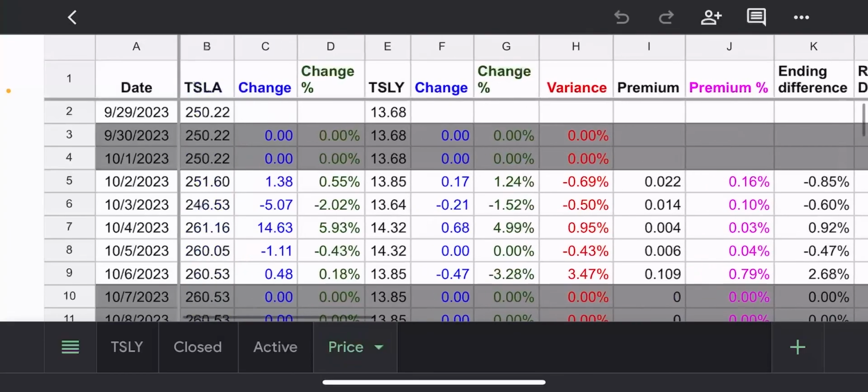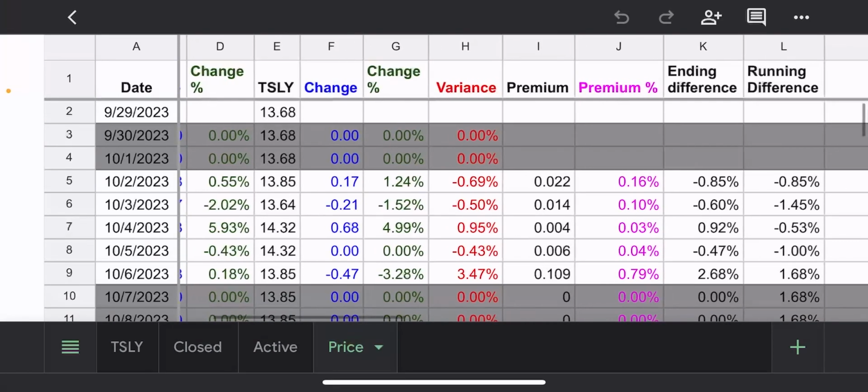Now if we look at 10-4, Tesla jumped up 5.93%, and TSLY only went up 4.99%. Okay, so how much premium did they make? Basically nothing. So as you can see, the ending difference is Tesla up 0.92%, but that's making our running difference a little closer to zero, which is good.